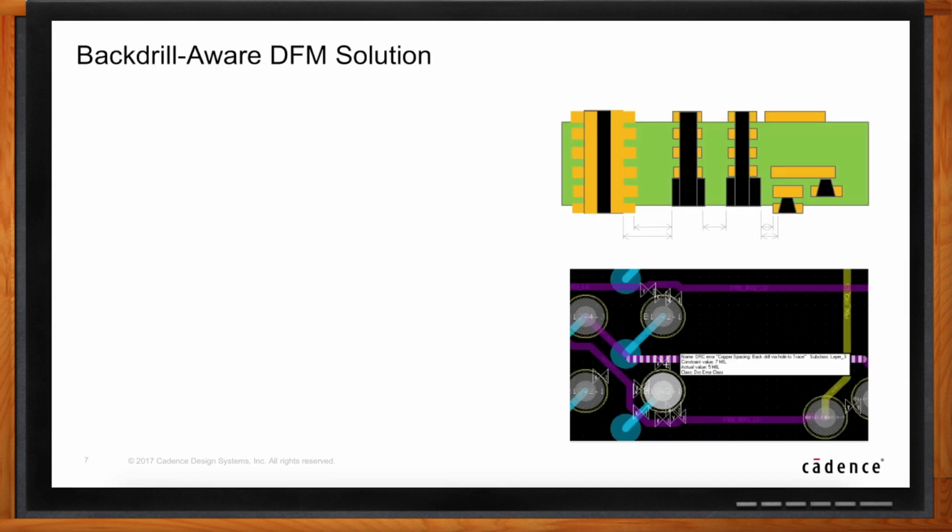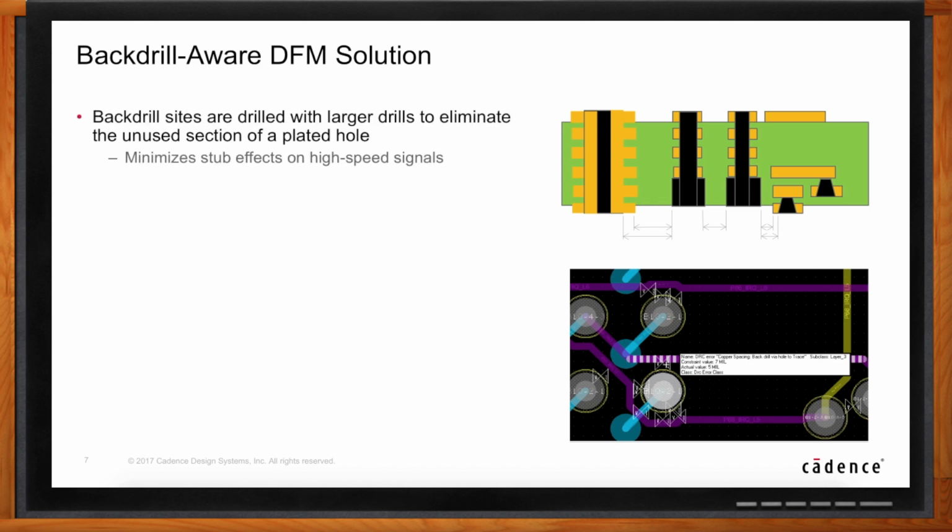So here's another example. We've been doing back drill for many years. We've been the industry leader in supporting back drill capabilities. A lot of customers know about this, but these are drills that are larger than the plated through hole, essentially extracting copper out of it to prevent reflection problems with high-speed signals. Now, the rules that manufacturers give our designers is that there's a different clearance between the back drilled hole to a copper element nearby, a back drill hole to another plated through hole, or a back drill hole to a microvia. So there are different elements on the board and different kinds of rules that the manufacturer expects the designer to meet while designing the board.